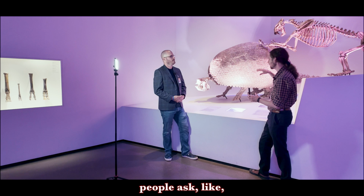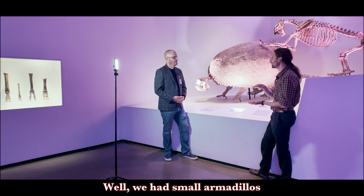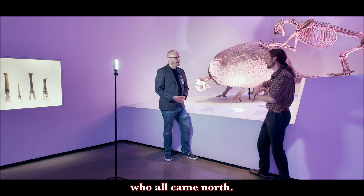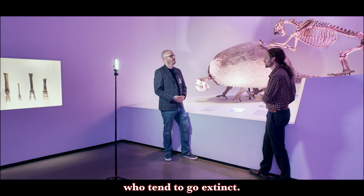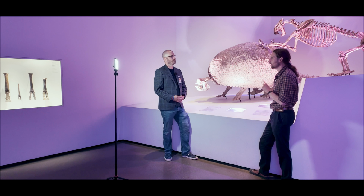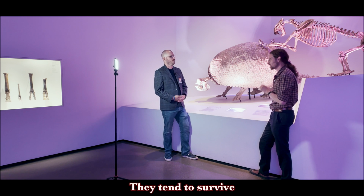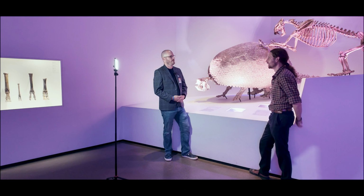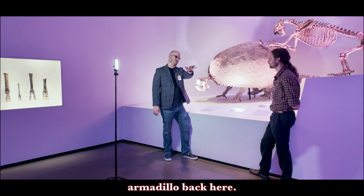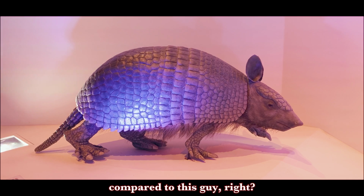Of course, people ask, oh, why did armadillos get small? Well, we had small armadillos as well as the big ones who all came north. It's the big ones, again, who tend to go extinct. Smaller species tend to be more adaptable and thus have lower needs, lower caloric requirements. So they tend to survive those extinction events much better. And there's a smaller armadillo back here. Yeah, the Holmesina there is still pretty big, but not big compared to this guy, right?